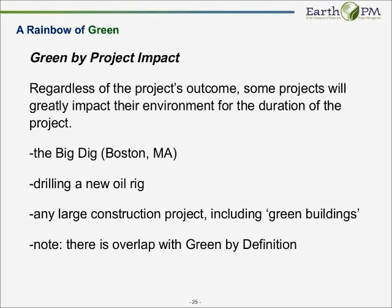There were 16 million cubic yards of dirt that were taken out of that, and that's enough to fill Foxborough stadium, where the Patriots football team plays, 15 times to the rim. So those are huge impacts. That's why we listed that project as green by impact. And there are some others: drilling a new oil rig, big construction projects, including green buildings. So there you are.